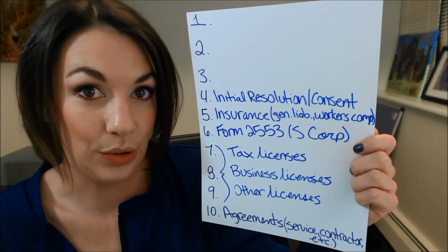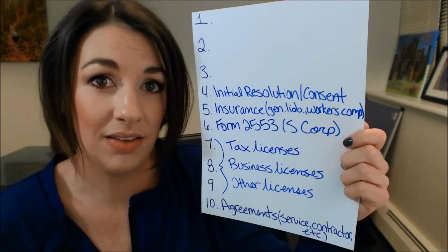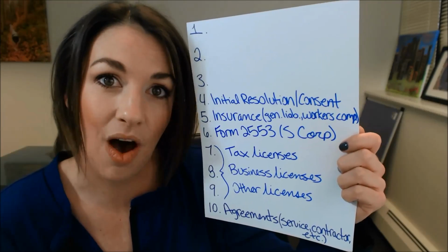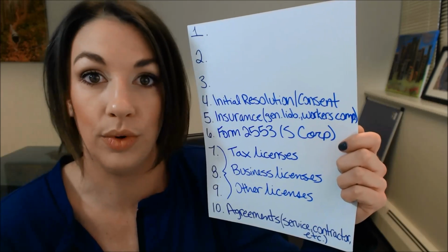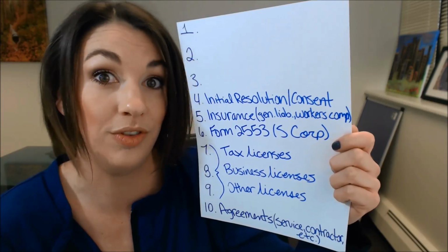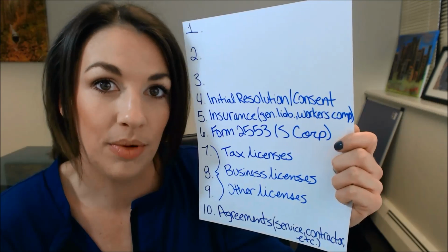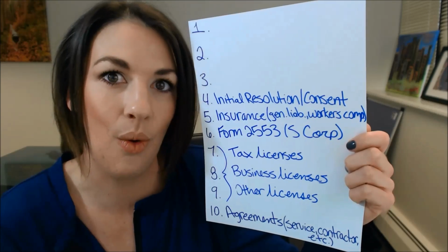In that initial resolution, you might also resolve to elect officers. LLCs in Colorado, at least, don't need officers, but they may have officers like a president, a treasurer, secretary. You can resolve to elect people in those positions. If you have decided to elect to be taxed as an S-Corp, you would resolve to elect to be taxed as an S-Corp. So those are just a few examples of things that you could resolve to do in that initial resolution or consent to action.